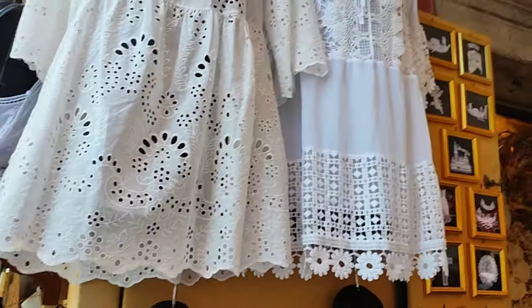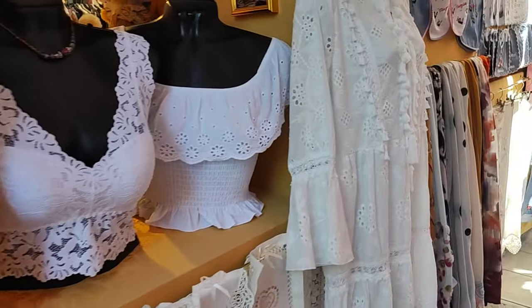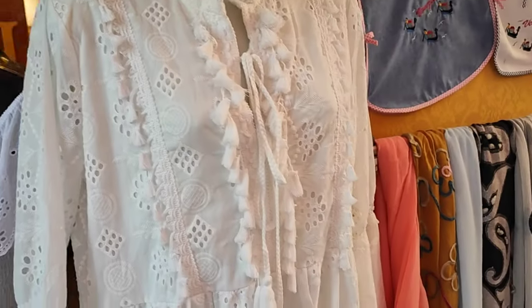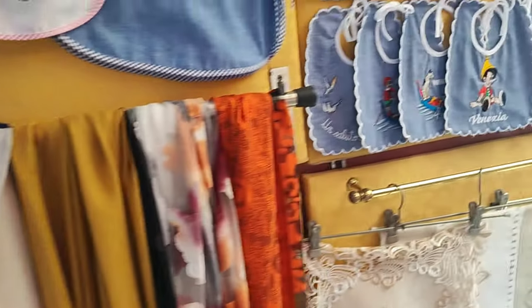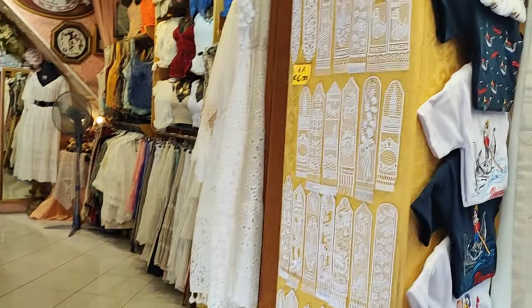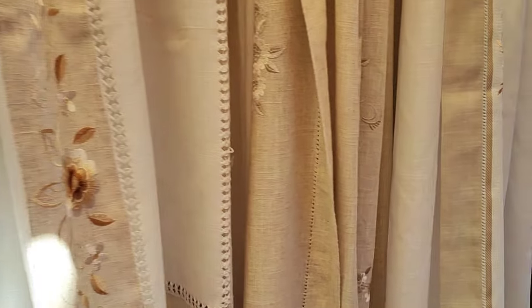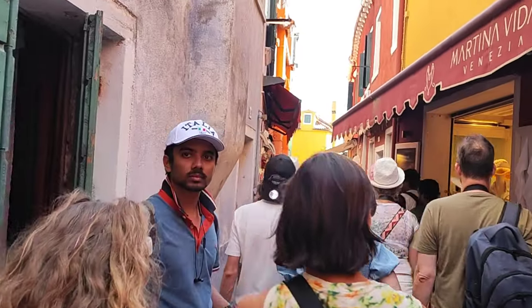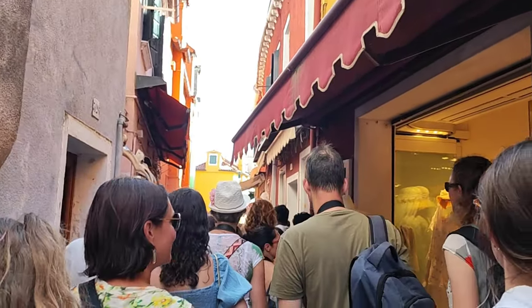So this is a beauty spot for girls because the island is very famous for lace making. It is traditionally handed down from generation to generation, and they make some of the most beautiful lace in Europe. They even have a lace museum, but unfortunately it is closed now. But we are heading towards the square of the city.